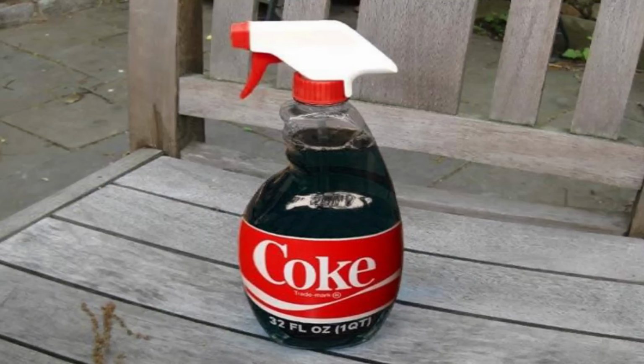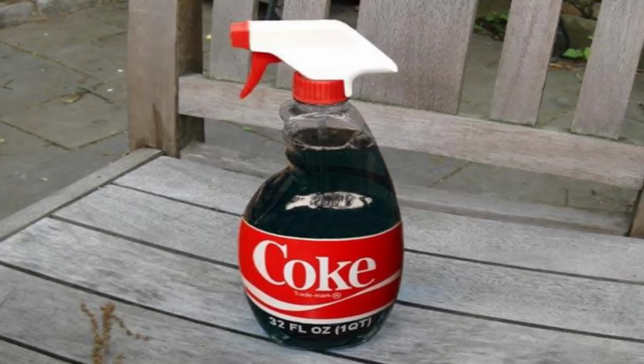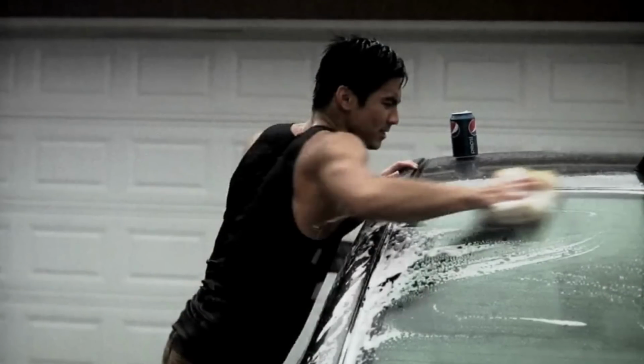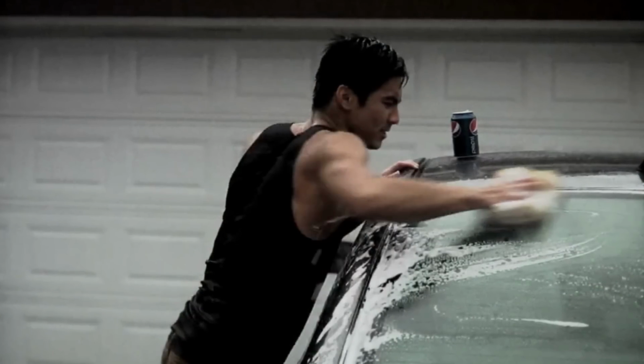Well, if this happens, try pouring a can of Coke over the windshield. In just minutes, the ice will have defrosted and come off on its own. It's much faster than warming up the car and waiting for it to defrost itself.